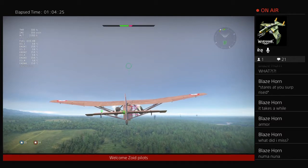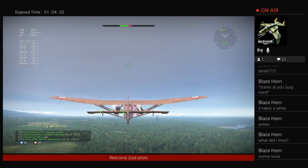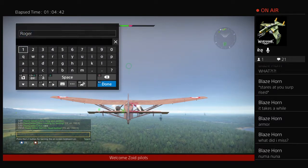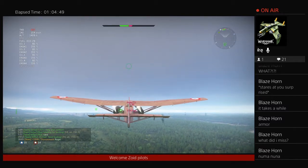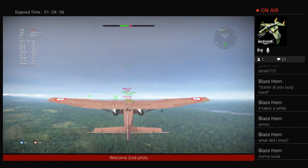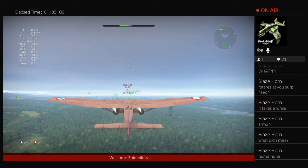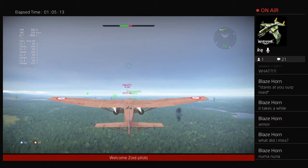Here comes the JU-88. How will you deal with our baguettes? Need backup. Roger, roger. It's funny, really, Britain and France during World War One had bigger aviation forces and tank forces than Germany did. Yet in World War Two, they got completely rifle stomped by the Germans.